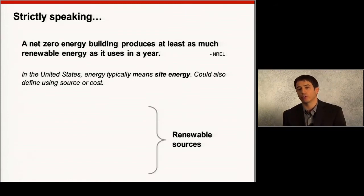But it could also mean source energy, so that includes the losses at the power plant, and it could mean energy cost. Again, in the United States, we're usually talking about site energy. It is worth mentioning that in other parts of the world, especially in Europe, when people talk about net zero buildings, they're often talking about net zero emissions buildings.